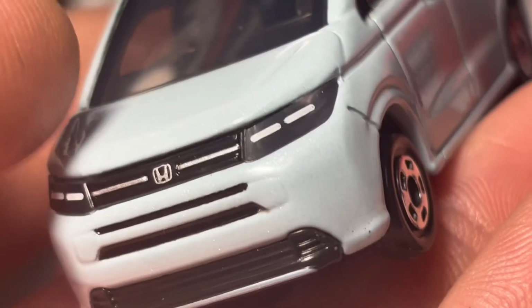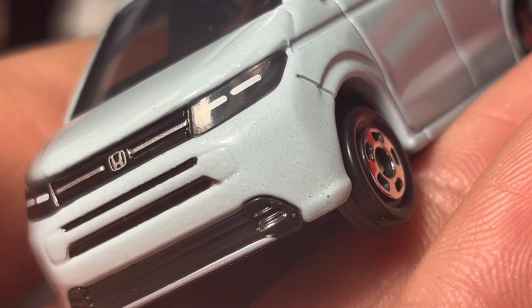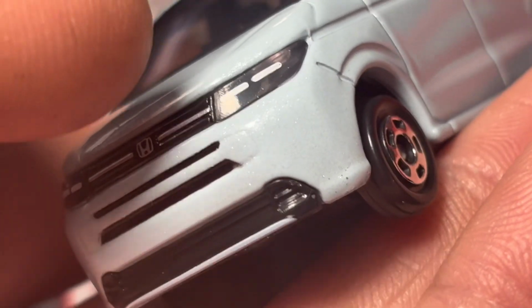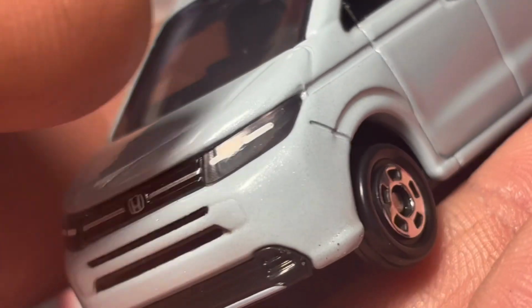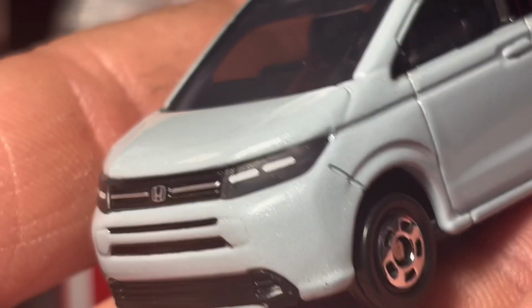But it is lensed, but it's kind of like a dark lens. Like, you can see the difference between the lamp and the grille. It's all one piece. They just paint the grille so it doesn't look lensed, of course. But, I mean, it's really dark, really hard to tell that it is actually lensed. But then they put the white LED trim in there, which is something Tomica didn't normally do with lensed headlights, but they're starting to now because of the LEDs.